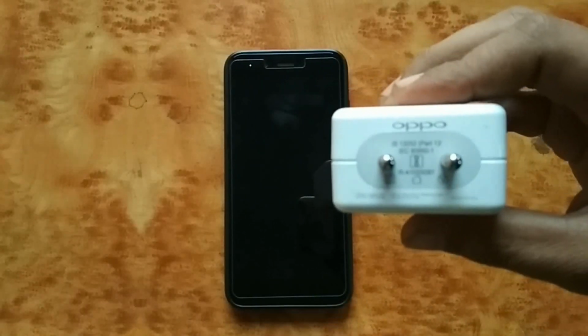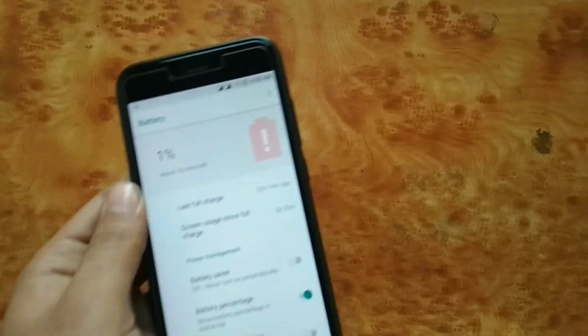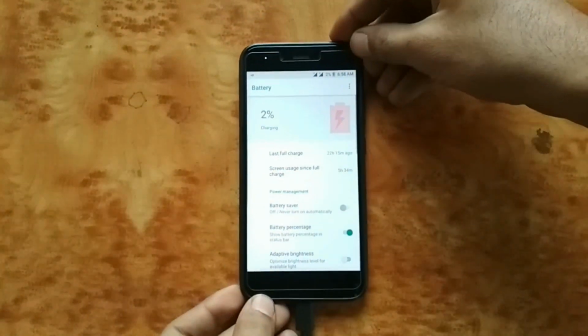Okay, so round 2, let's try with the fast charger. 1% and 6:58, we are plugged in. Wow, that was quick.